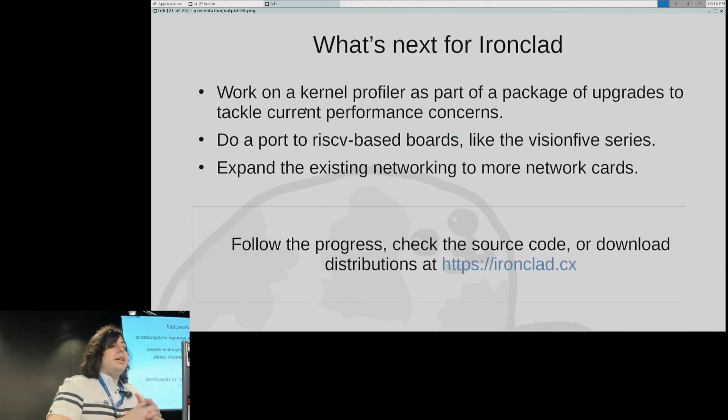Along with that, what's next for Ironclad? We recently got to run Xorg on it, which was really exciting. This whole presentation is running inside Ironclad, inside Xorg, which is really cool. We want to work on a kernel profiler because we do have several performance issues right now. A kernel profiler would allow us to see what code paths are being taken more clearly so we could delineate what needs to be optimized and not.